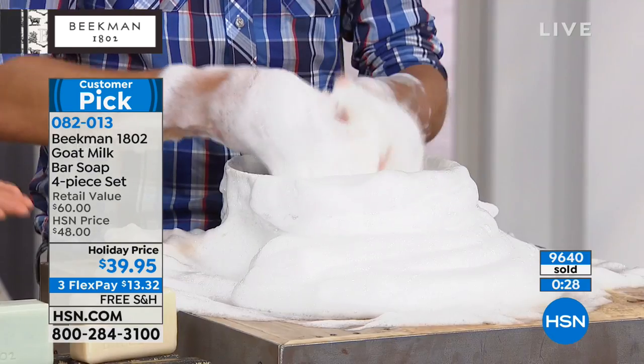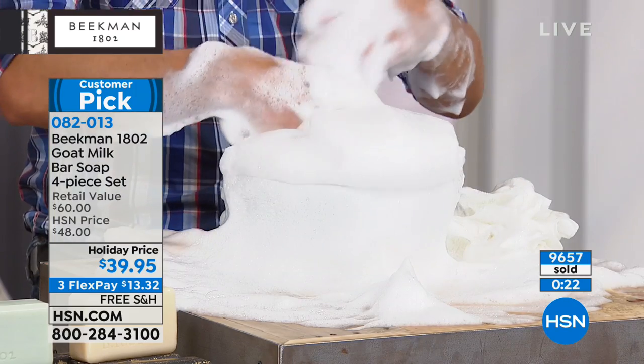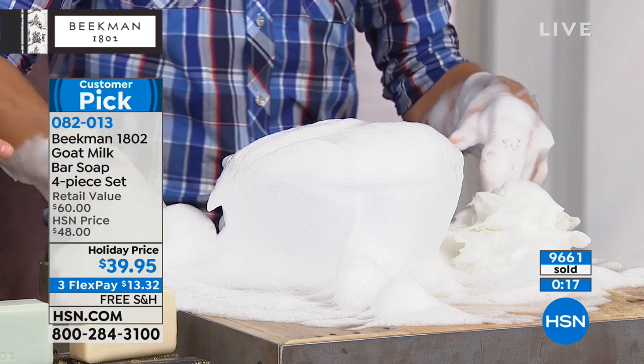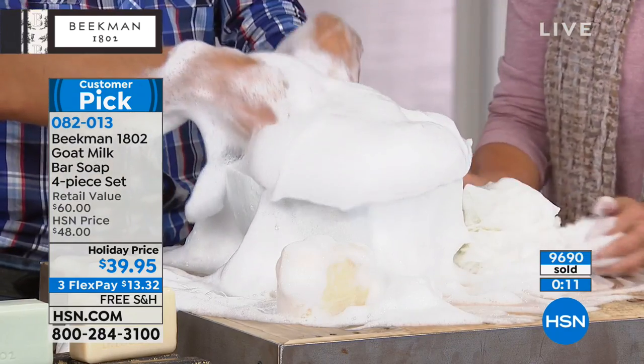But look at this mountain of whipped cream. Now, we're getting late in the night. How many of you have taken your bath or shower for the evening? Was it whipped cream like this? The soap isn't even in the bowl anymore. It's going over the table. And it started out with just a bowl of water.